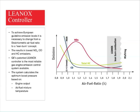So essentially what the Linox controller is doing is moving away from a stoichiometric combustion to a lean burn combustion that is approaching the points where we might see misfire because the mixture doesn't have sufficient calorific value in it given the amount of air present. So we're trying to operate in quite a tight bandwidth that actually gives us our lowest emissions for the best balance of efficiency.